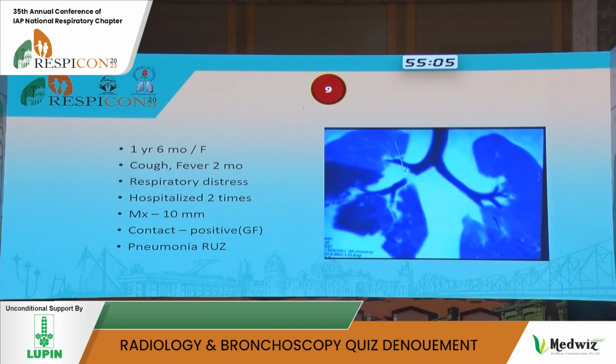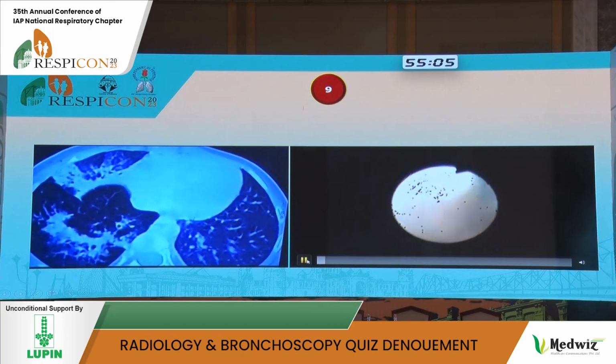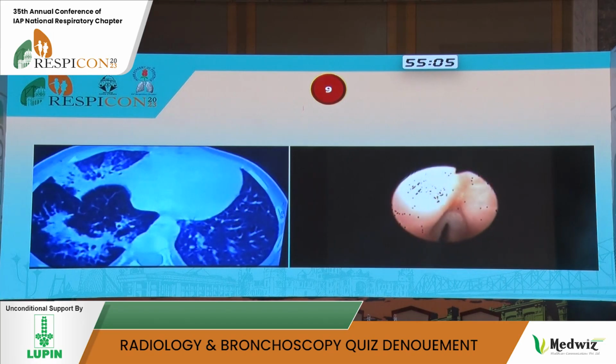Okay, so this was a 1-year-6-month-old female child with cough and fever for 2 months, respiratory distress, hospitalized 2 times. Mantoux was positive, contact history was there, and there was pneumonia in the right upper zone. And here the bronchoscopy was done. You could see on the CT scan there was this pneumonia. And the question was: laryngomalacia is seen, fungal infections are there, foreign body can be seen, and is this an endobronchial tuberculosis? And yes, this was a picture of endobronchial tuberculosis. You could see these endobronchial tubercular nodes and secretions that are there.